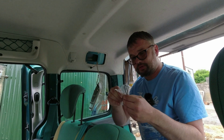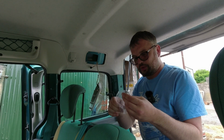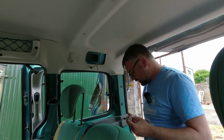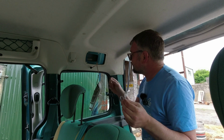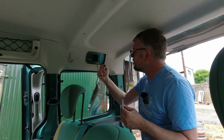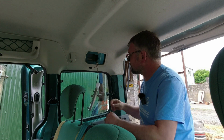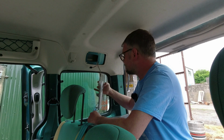Let's get that open. Sorry, I'm slightly backlit here, aren't I? I should have got a nice work light or something. Okay, so those are the wires that go onto the speaker itself. So yeah, what am I going to do about those? I don't think I've got anything that's going to fit those. I don't really want to cut the wires. Wires like that are quite useful.